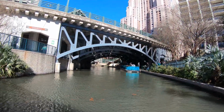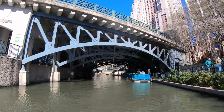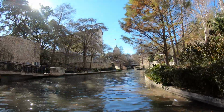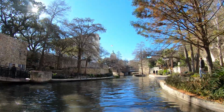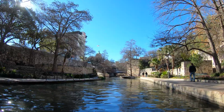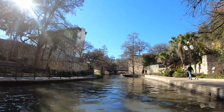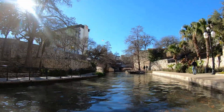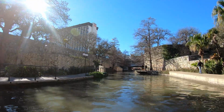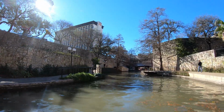Now I must warn you guys, we are headed towards the most dangerous part of the river, the mall. It's very dangerous for your wallets, especially. But before that, this river did have a name, and that was Yanaguana. Now Yanaguana translates to a place of restful waters in a language native to the Payaya people. They were one of the Native American tribes that lived in this area. And you know, another reason why San Antonio is so haunted is because all of the city is haunted by the Native American tribes that lived in this area.